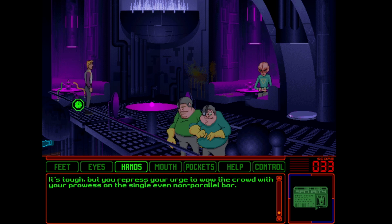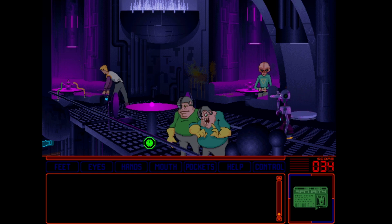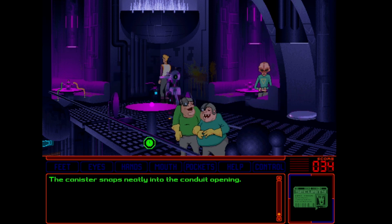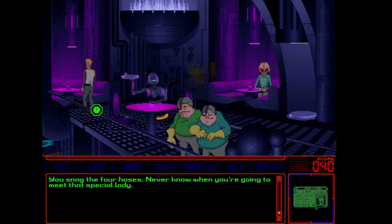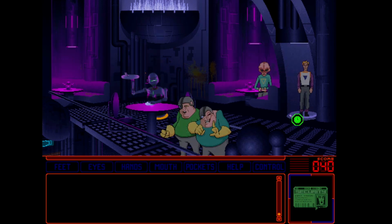One of the annoying things about this game is that the canister snaps neatly into the conduit opening. There's all these roaming NPCs that Roger keeps getting stuck on. You snag the 4 hoses. Never know when you're going to meet that special lady. There he is, stuck again.